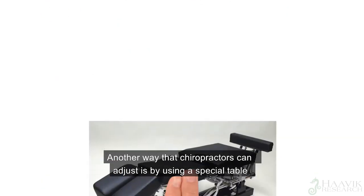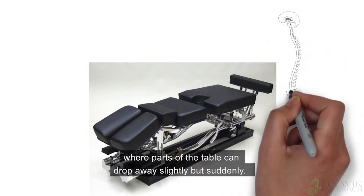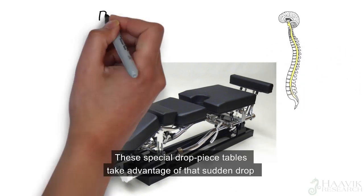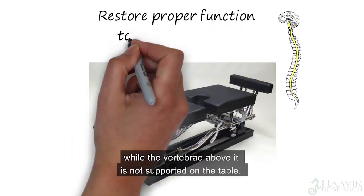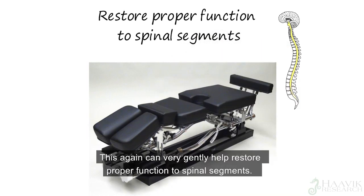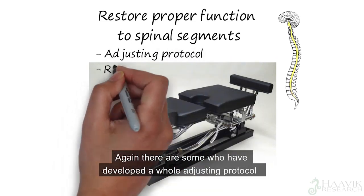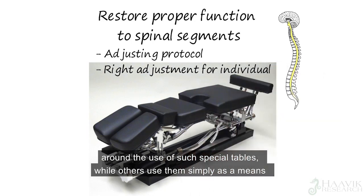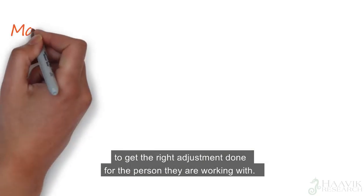Another way that chiropractors can adjust is by using a special table where parts of the table can drop away slightly but suddenly. These special drop piece tables take advantage of the sudden drop where one part of your spine is firmly lying on the table while the vertebra above it is not supported on the table. This again can very gently help restore proper function to spinal segments. Again, there are some who have developed a whole adjusting protocol around the use of such special tables, while others use them simply as a means to get the right adjustment done for the person they are working with.